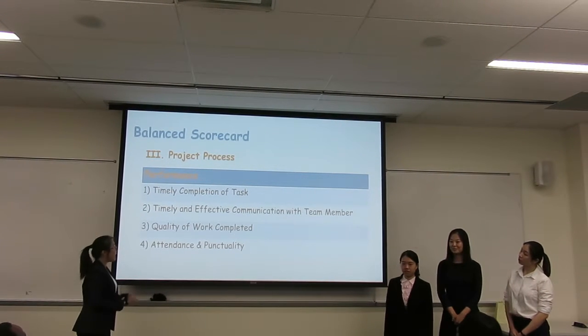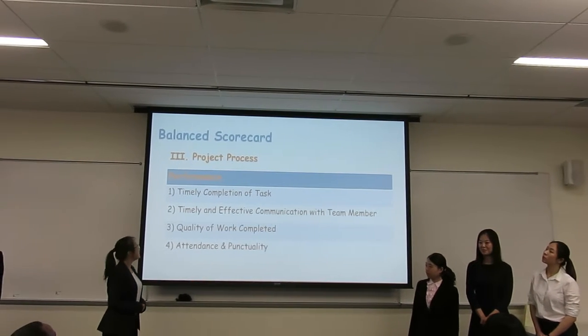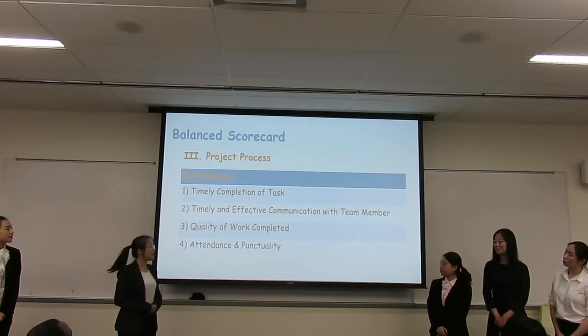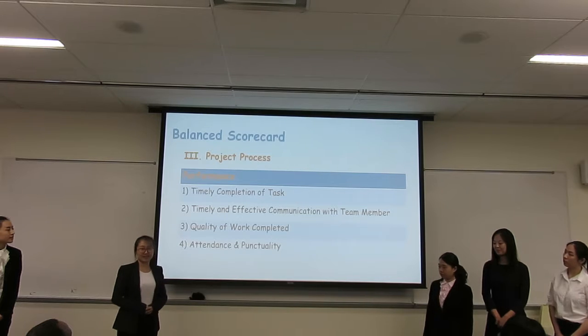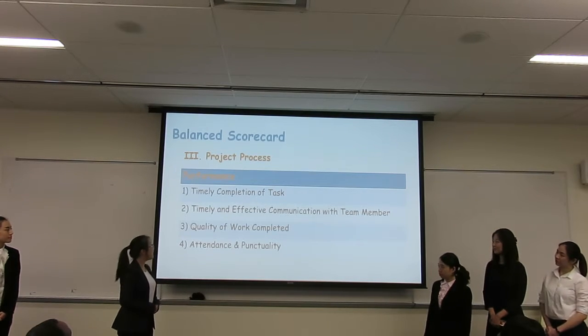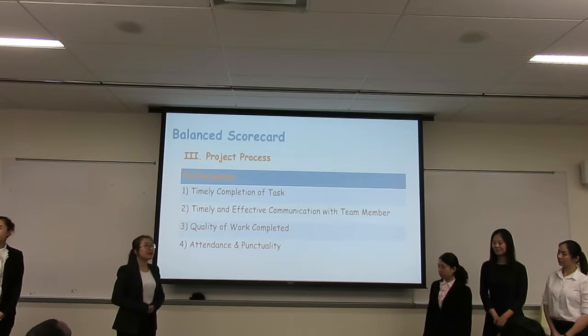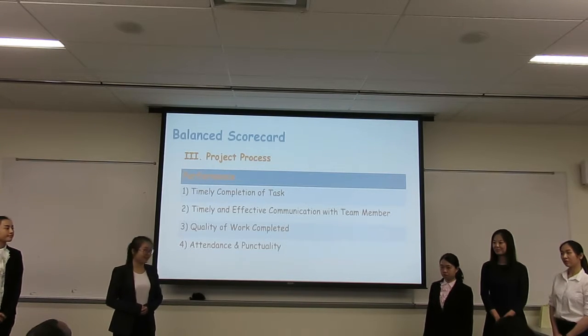There are 8 following fields. The first 4 fields are timely completion of tasks, timely and effective communication with team members, work completed of quality, and attendance. Our team would like to focus on timely and effectively communicating with team members. It's used to measure communicating effectively on time when they are working on projects together.